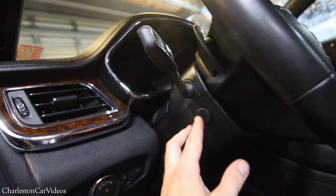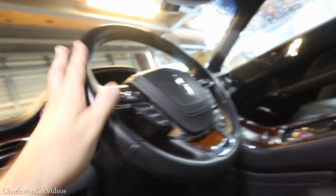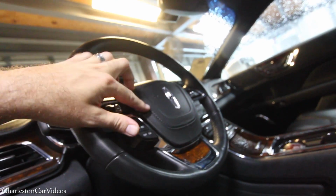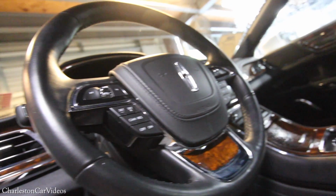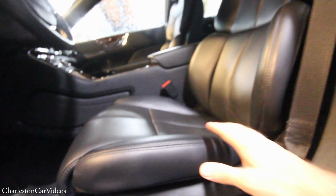Tilt telescope on steering wheel, out, in, up and down, leather wrapped steering wheel, more chrome, more wood trim, more leather, even kind of leather wrapped up onto there. The Lincoln logo looks great, and you got a lot of buttons in here, from cruise control, audio functions, Bluetooth, voice command, and things like that. So anyways, let's go ahead and sit inside here, but look at the seat.